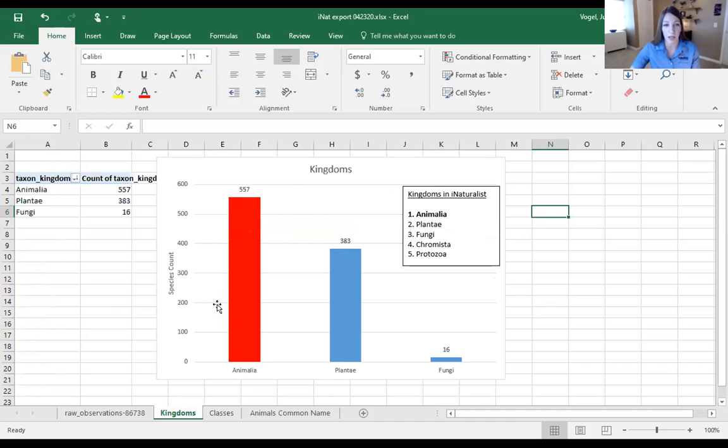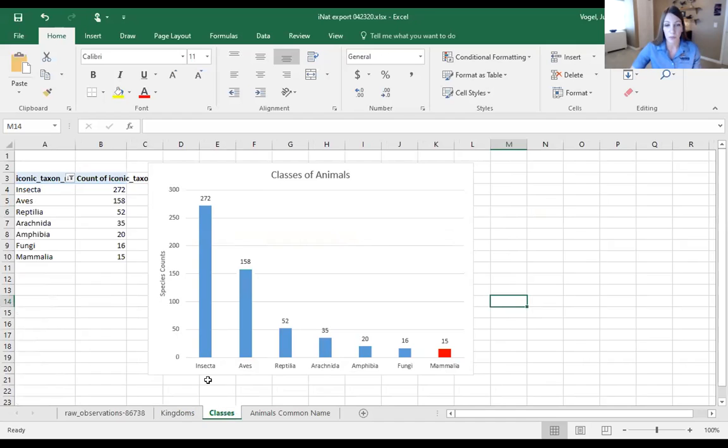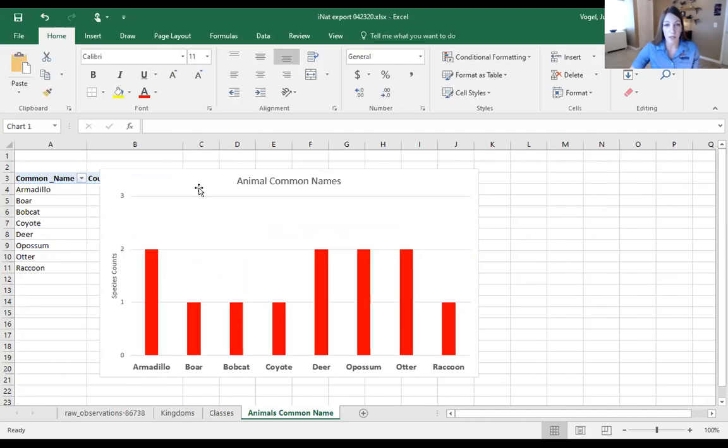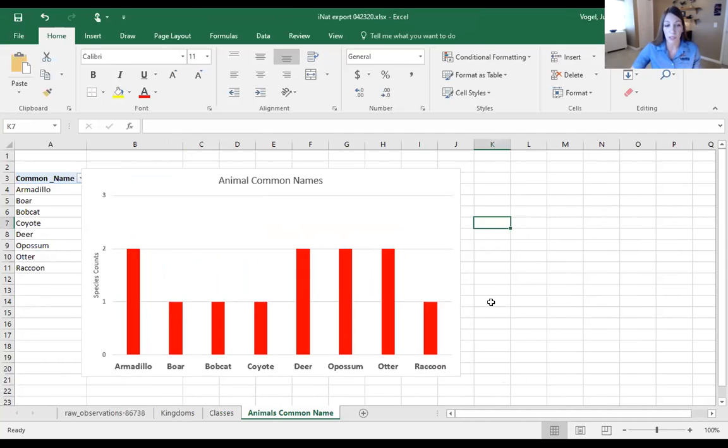And I know that now because I graphed it. I would not have known that if it was just a raw observation. So I wanted to take, okay, here's animals, right? Out of my animal kingdom, what did we find? Well, by far it was insects, the most insects. That's awesome. I love bugs. I love insects. But let's look at our mammals, right? I'm just breaking down the data into smaller and smaller chunks. So from the animals, this is what we have: armadillos, hogs, bobcats, raccoons, etc.